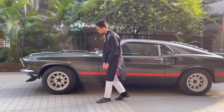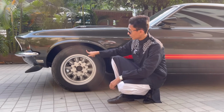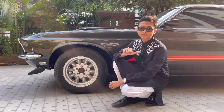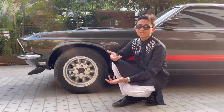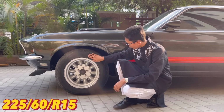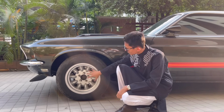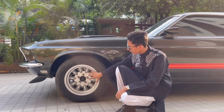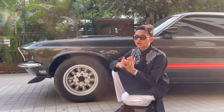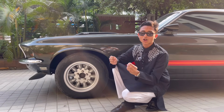Now let's come to the car's wheel. You can see the wheels are small, but the tires are wide. You have to understand it's a rear-wheel drive car. It needs the most amount of power at the back. That's why it's a staggered setup. But if you look at the front, the wheels are 225/60 R15s. Smaller wheels, smaller brakes. Because back in the days, it's not about the car's performance or anything. It's just about the car's body and the car's looks.